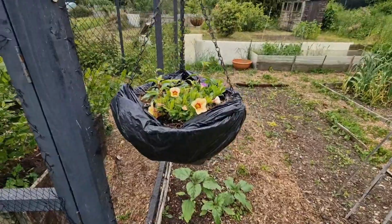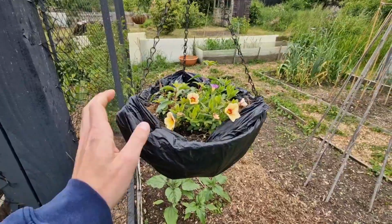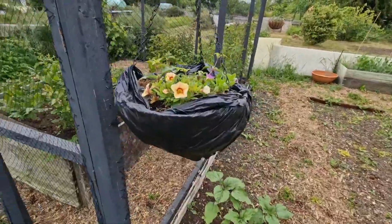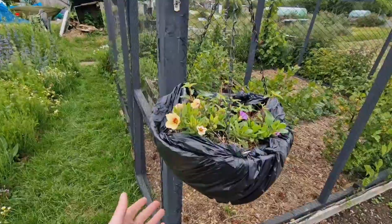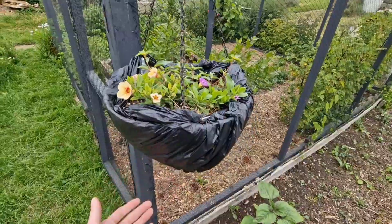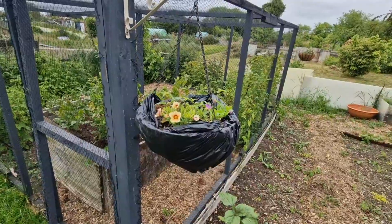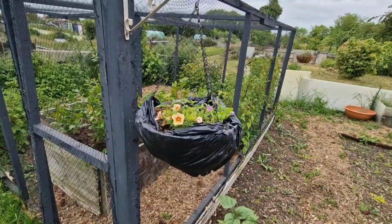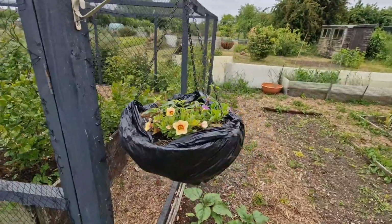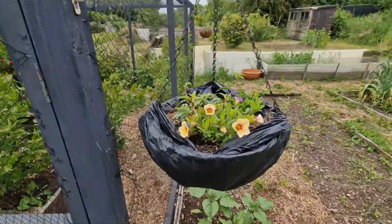And if you watched my last video, you'll know what a nightmare I had with this hanging basket. But the bag itself seemed to have stayed on quite well. The plants inside are still growing. So overall, I think I might have saved it. But we know for next year that a t-shirt is not the right substitute for a liner. But hey ho, we live and we learn, don't we?